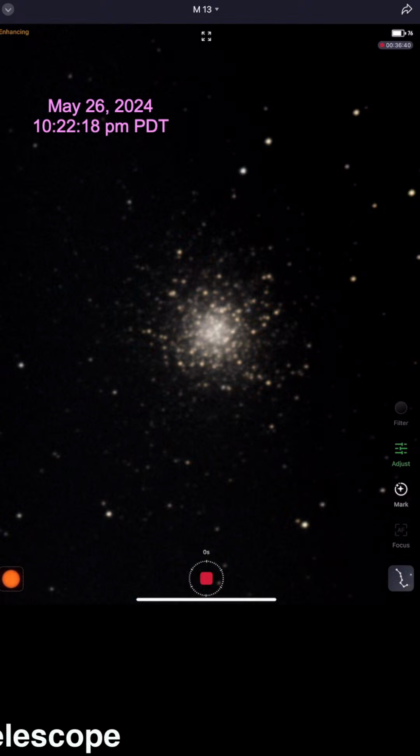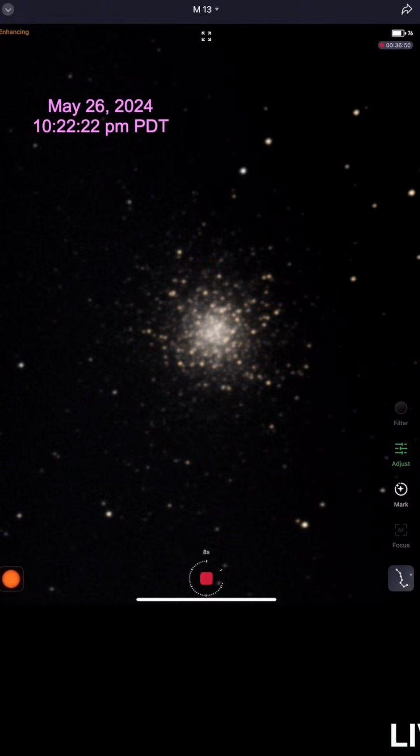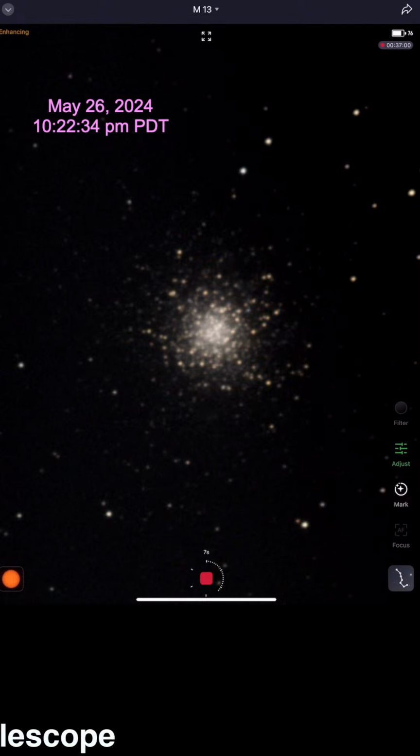But with M13, the magnitude is like 5-ish, 5.8, and M3 is like 6 point something. Doesn't seem like much of a difference, but when you compare the images, there's a reason why this one is called the Great Star Cluster of Hercules.